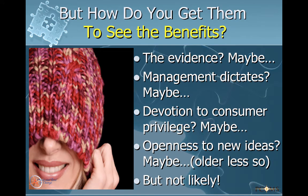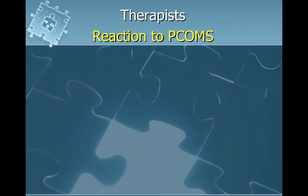So how are you going to get people to do this? Is the evidence the 5 RCTs? Maybe. Because you're telling them to? Maybe. Maybe they're devoted to consumer privilege. I hope so. Maybe they're open to new ideas. I hope so there too. The older the clinician, the less likely. So no offense to you older clinicians out there. But these things will get some people on board, but not everybody on board.